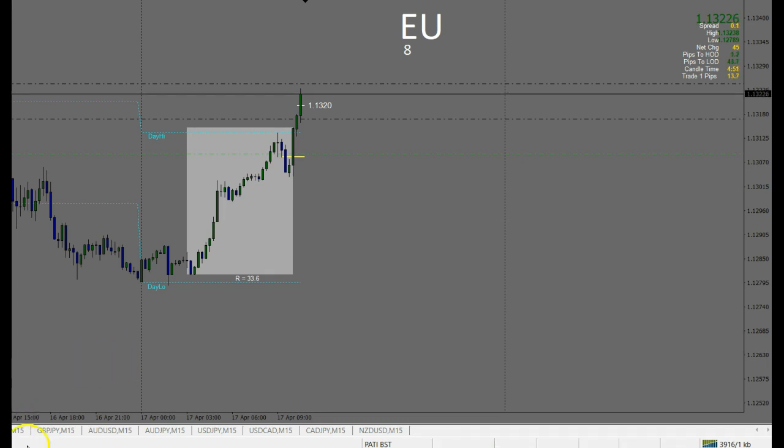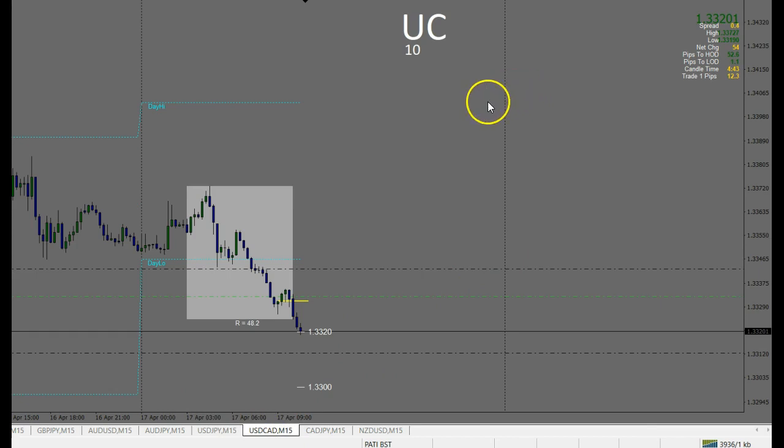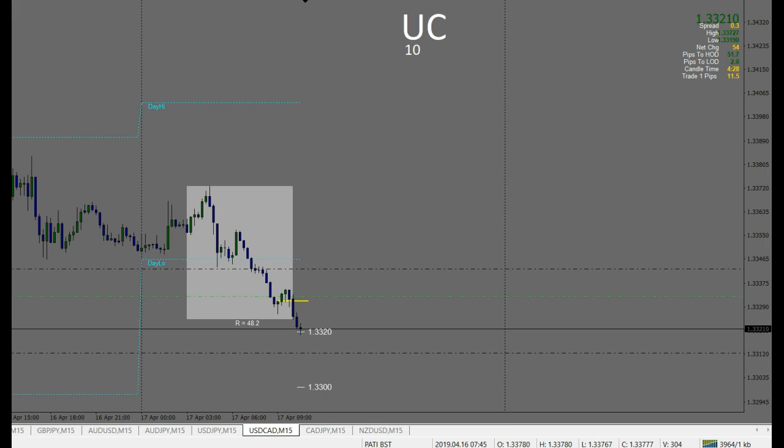What else am I in? The pound US dollar, as I said, I got stopped out on that, -10. US dollar Canadian dollar. Seeing this moving down, testing this 20 level, just took a little bounce off of it, and now it looks like it's pushing through. Getting close to hitting my take profit on that. I won't lock in anything on that at the moment. In fact, just thinking about that. No, I'll leave that to run for the time being.